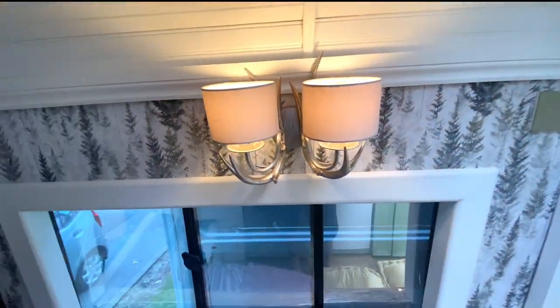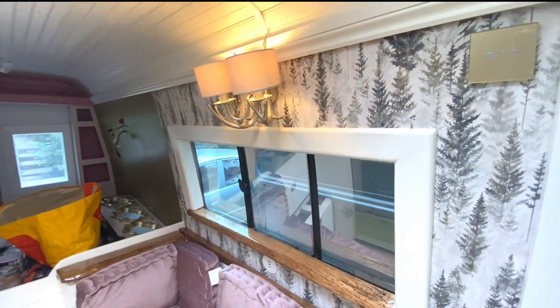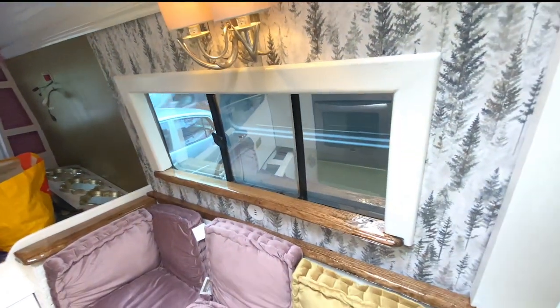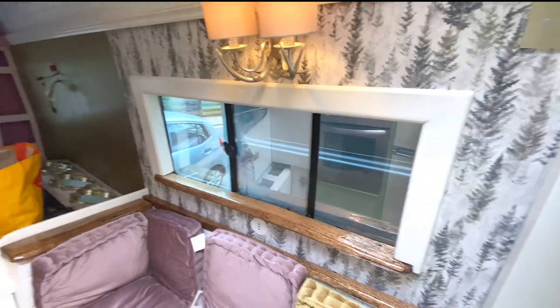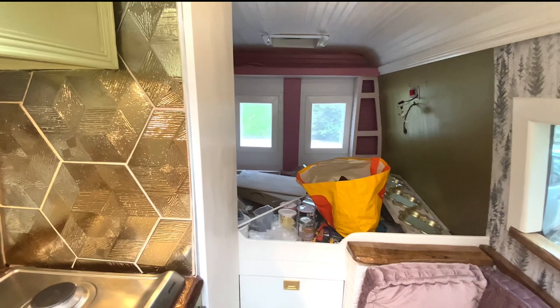Right, moving on to my favourite part, to be honest, is the day bed. We've got these lovely Laura Ashley lights. They're incredible. I think we got these at a really ridiculously cheap price because it was part of the closing down sale at Laura Ashley. So we got them. They look beautiful. We wanted to go in this van like it was a home, like it looked like you were walking into a house.